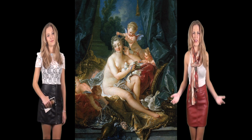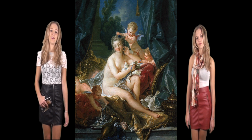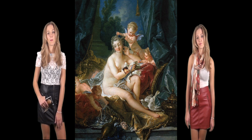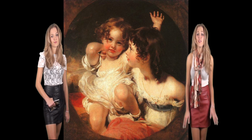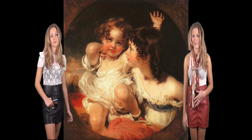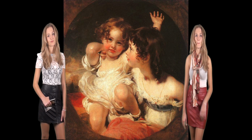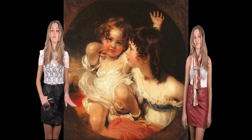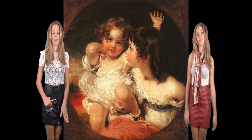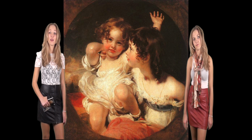Is that the Toilet of Venus? Yep, by François Boucher in 1751, made with oil on canvas. Look at these precious children. Is that the Hoare children? Right? Yeah, it is. It's by Sir Thomas Lawrence in 1823. It's made with, let me guess, oil on canvas. Correct.